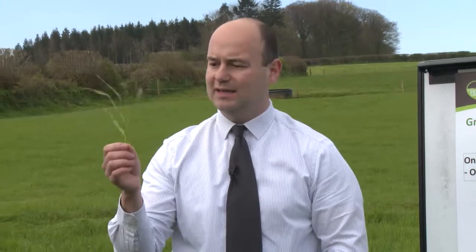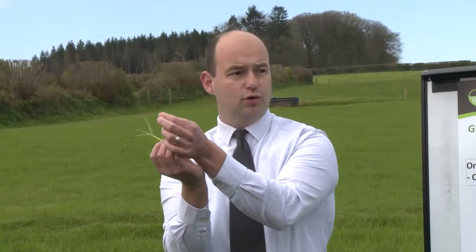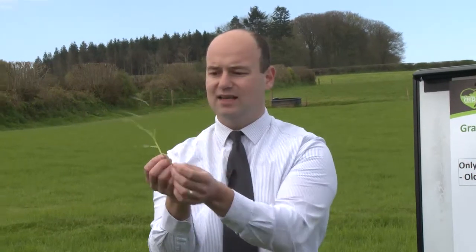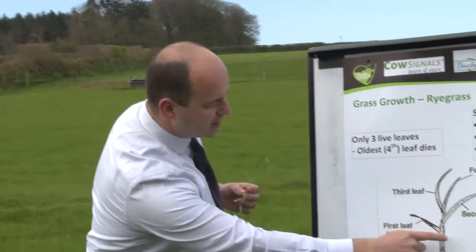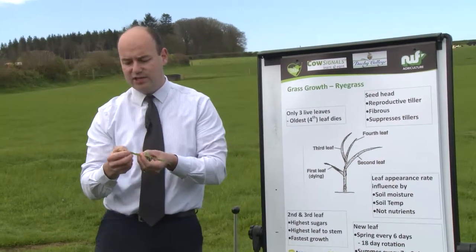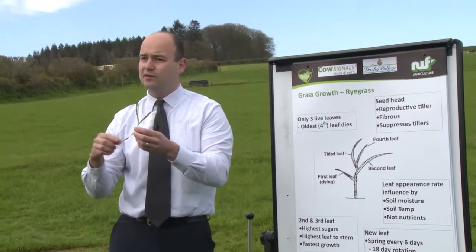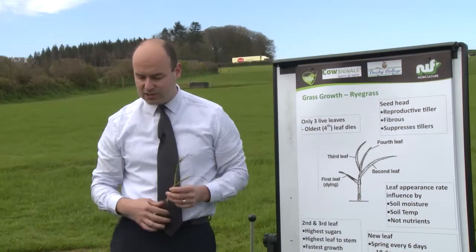This has more than 3 leaves on it. This was the first or the last leaf that was grazed. It's been either chewed or cut off at the top, so that's dying away. This was the first leaf that grew up, and it's starting to die off already. It's starting to brown off. Before too long, that's going to die away, and these are going to die away and lie in the base of the sward.